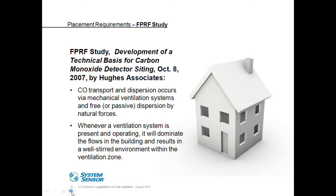Now, several examples of natural forces include solar heating through walls and windows, doors opening and closing, and occupant movement. The study also goes on to conclude that whenever a ventilation system is present and operating in most modern buildings, it will dominate the flow of CO in the building, and it will result in a very well-stirred environment within the ventilation zone.